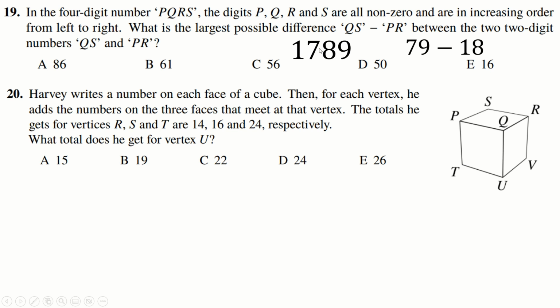Let's just take away QS from PR and we end up at 61. I can't see how you're supposed to make that, so I was just pretty confident that it must have been 61. For this question here, apparently the 3 faces on R make 14.